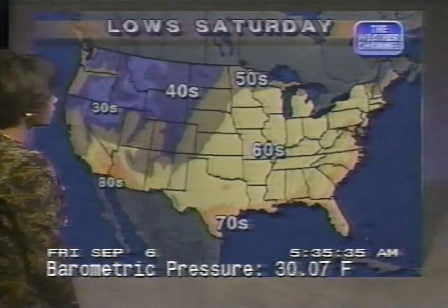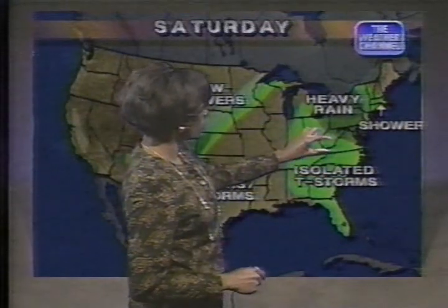So more moisture will be feeding northward. 6 to 10 inches are possible today right in this region. And as it continues to move north, we'll find the heavy tropical rains over Pennsylvania and New York tomorrow.